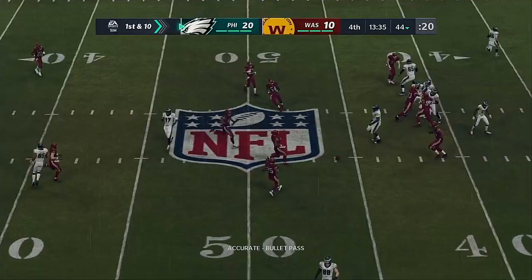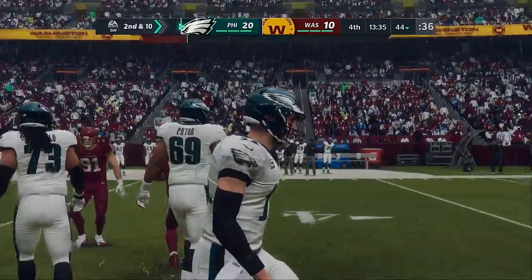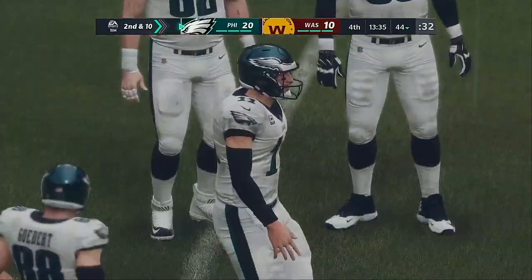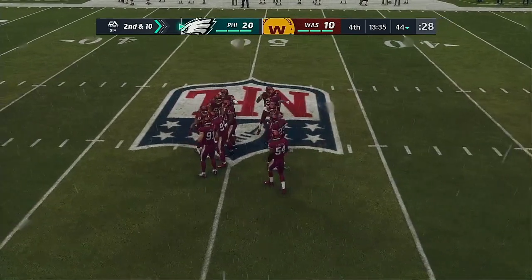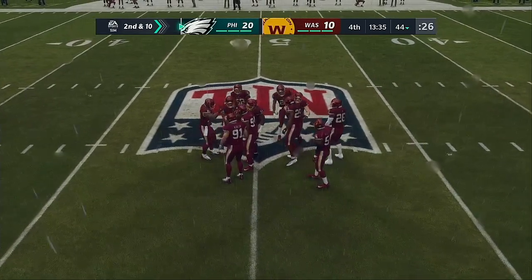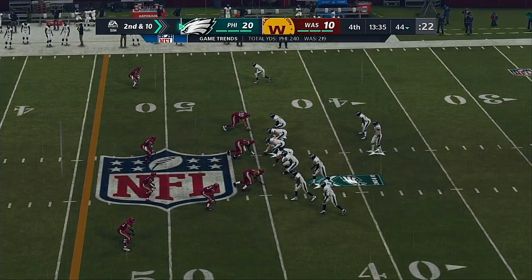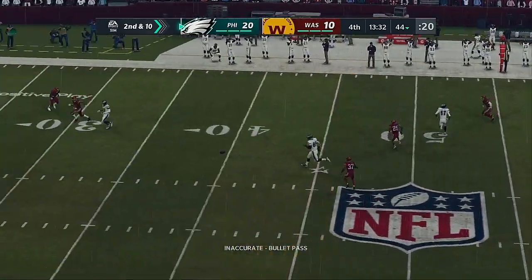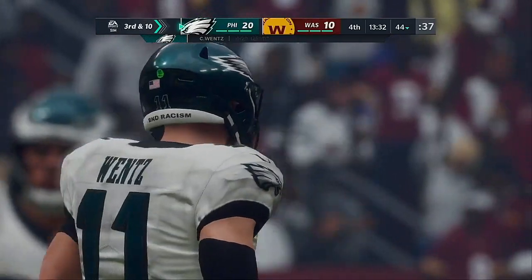Wentz now to throw, and that'll be incomplete. And that was going to be off target and incomplete. It's now 2nd and 10. An incomplete pass on first down. That leads to a 2nd and 10. Working from the gun, Wentz. Toward the center of the field, but it's incomplete.